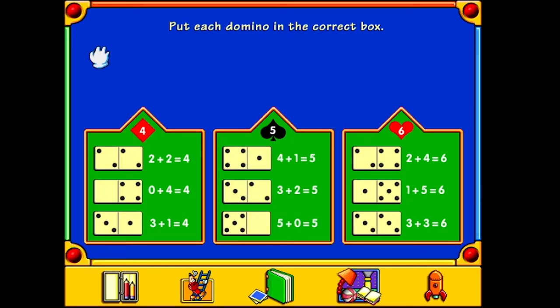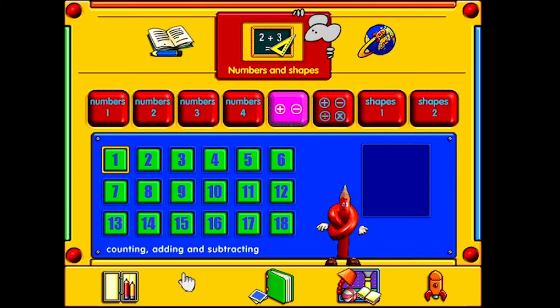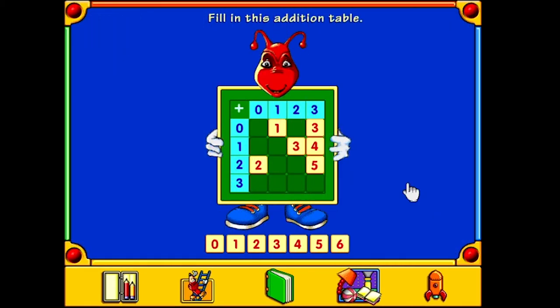Hooray! That was great! And now, here's a sticker! That was amazing! Yay! Just the job. Fill in this addition table. Is that it? Okay.